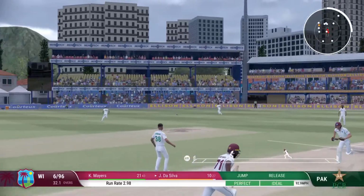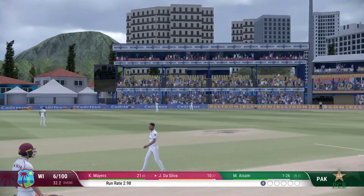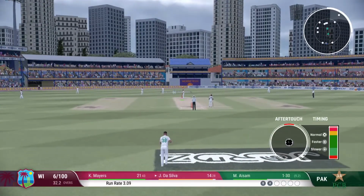Runs it off the face of the bat, almost behind point. Plenty of chasing to pull this one back. Didn't time it at all, but managed to get it away to the boundary.